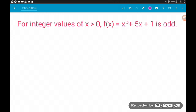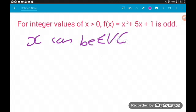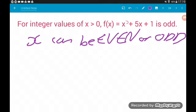X, being an integer, can either be even or odd. So we need to consider both cases. So we're going to go for the first case first. Makes more sense to go for the first case second. So, first case, x is even.